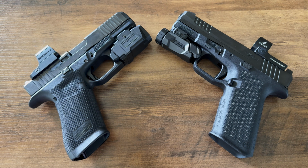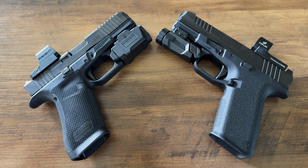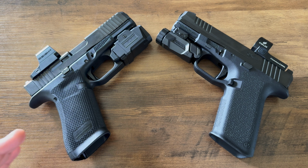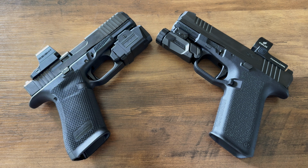I really enjoy the trigger on the RXM much better than I do with the Glock. It feels more of a shooter gun. There's just no resistance compared to the Glock. The Glock has a lot of trigger resistance when getting to that break, that initial break. And even the reset is a little bit better on the Ruger RXM. It's a little springy, so it brings you right back to that reset point.